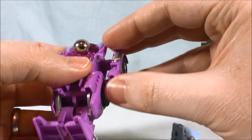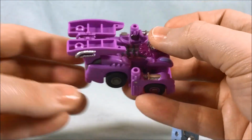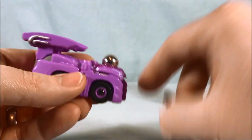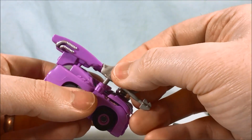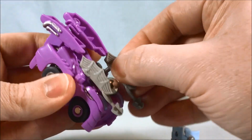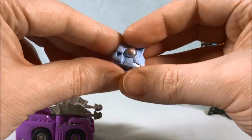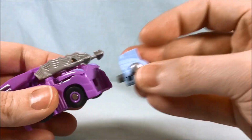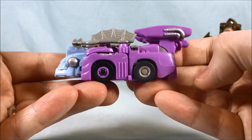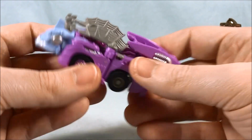Actually, you know what? We'll just go right into the transformation. So, you're going to go ahead, fold up the feet very simply, peg the arms in, and then you're going to peg these back in like so. And then you take the head, flip this peg this way, and then it pegs back in, and there you go. You have a crazy Piranha-mobile. I actually think it looks pretty cool though. It's definitely goofy, but I love it.